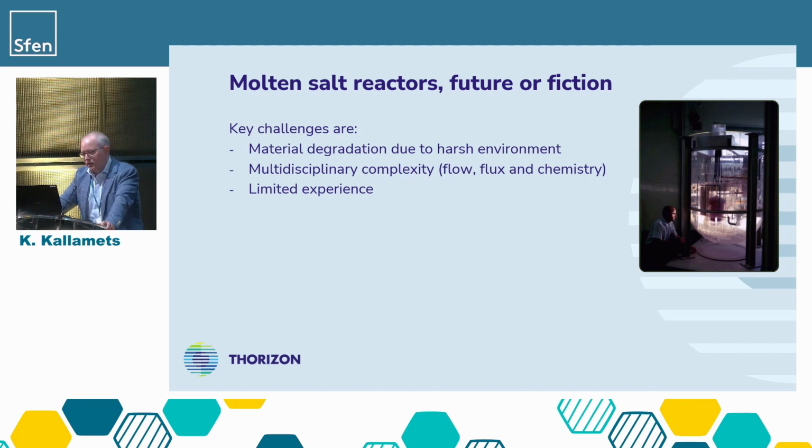Additionally, there is multidisciplinary complexity in the core. There's flow, flux, chemistry, all combined in this system. And of course, the experience on molten salt reactors is limited. A reactor has been operated in the 70s, but after that nothing was basically done. These are really significant challenges to bring molten salt reactors into reality. And as long as these are not solved, it will remain fiction.